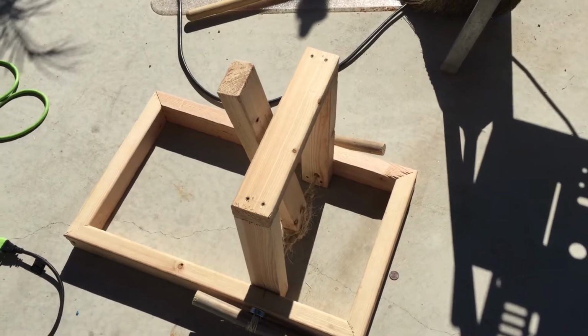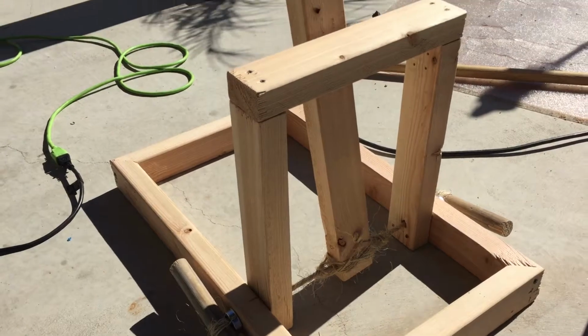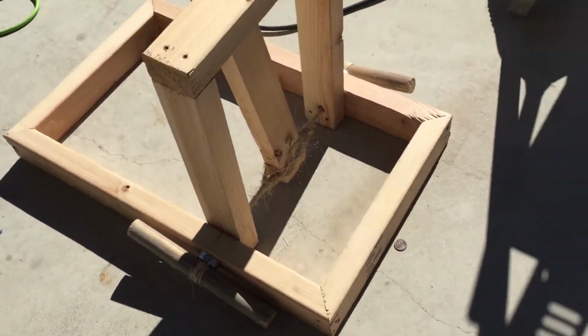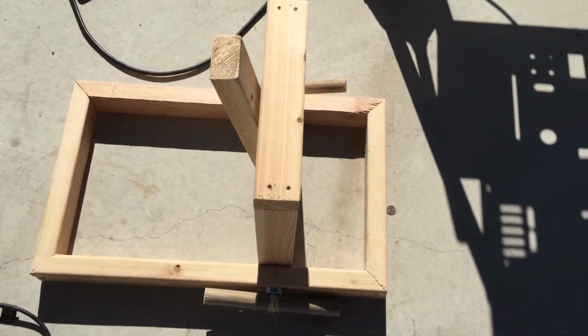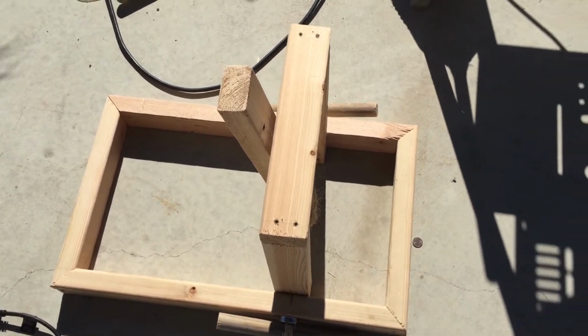Hey guys, what's up? Edgar here with another video, and here we have the finished prototype. So Jesus and Jonathan both had plans this weekend, so I took it upon myself to complete this prototype.